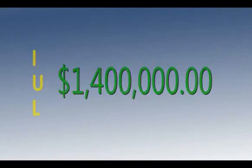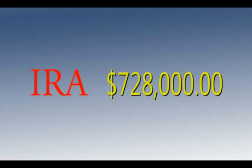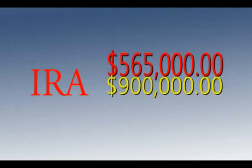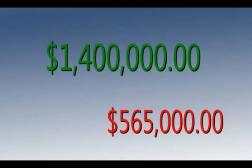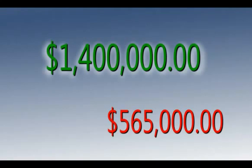On the other hand, the IRA account would have grown from $728,000 to about $900,000 during those 4 good years, still down by $100,000 since 2000, just in time to get crushed clear back down to $565,000 at the end of 2008. What would you rather have going into 2009? $565,000 or $1.4 million? This isn't a retirement savings vehicle for the ultra-conservative. It's a retirement savings vehicle for the ultra-intelligent.